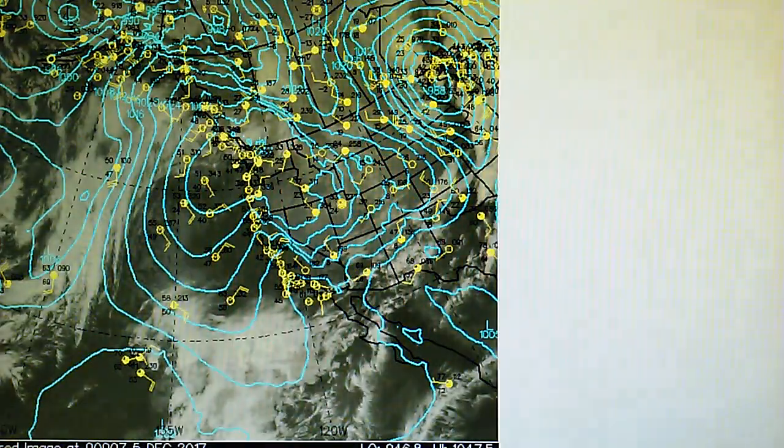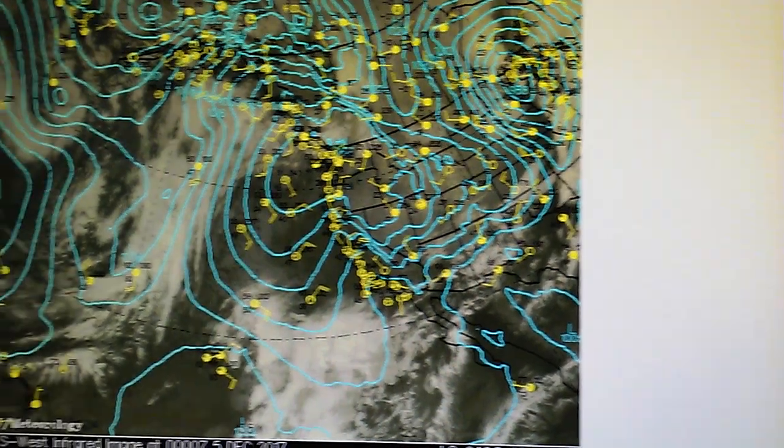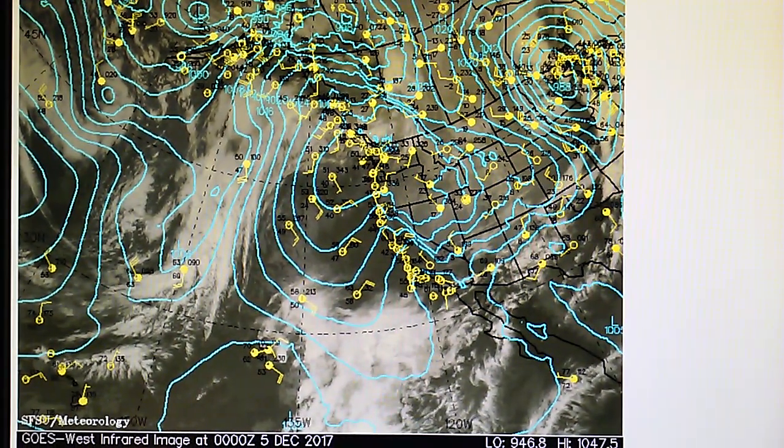Getting back to the pressure maps, you see the surface pressure map here, and we've got low pressure right down in here, and we've got high pressure right here. So this combination, the proximity of the high and the low, is producing the wind right through Los Angeles in basically a southerly direction to the southwest. All right, let's look at the 500 millibar.